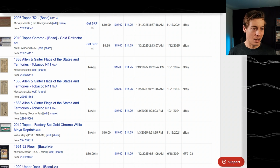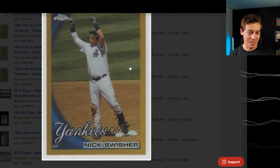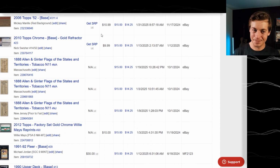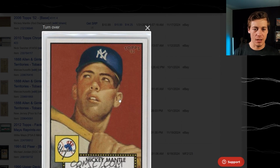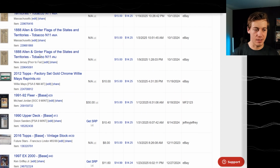Love it. Nick Swisher. This one surprised me. I bought this for 10 bucks. I thought it would sit for a while. Gold refractor. I know he's popular with the Yankees. This literally sold the next day for 15 bucks. Maybe I should have priced this at 20 bucks, but some Yankee fan wanted that. Mickey Mantle. These 2006 52s always do very well for me. 10 bucks to 14.